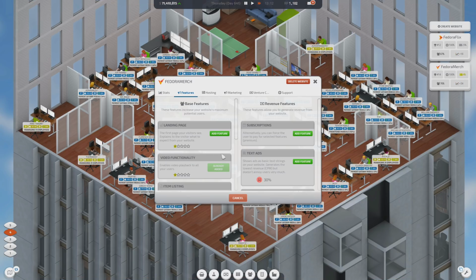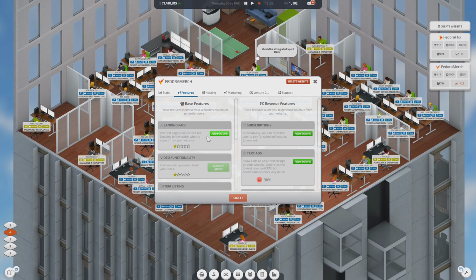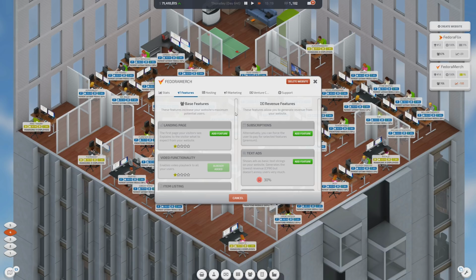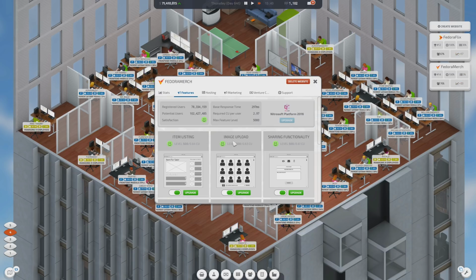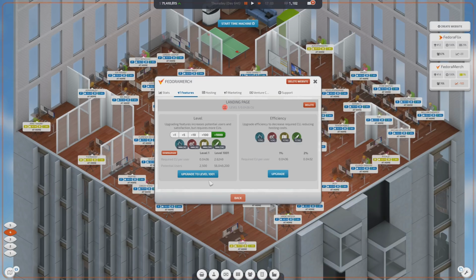And then for the extra features to add here, I'm not really sure. We probably should put a landing page in. We can work on this. It's really, really easy to level this up. And it adds a bunch of users' capacity, so maybe. I'll probably pop that in, not turn it on yet, but pop it in. So we're gonna need like a whole hell of a lot here. We can actually upgrade this right now to level 1000. That's how easy this landing page is.